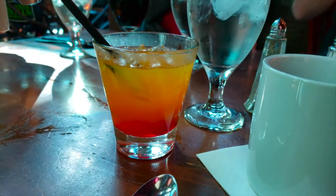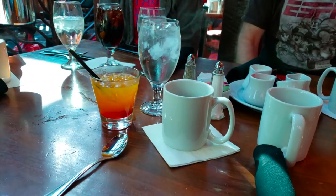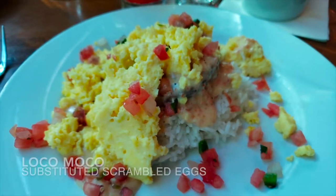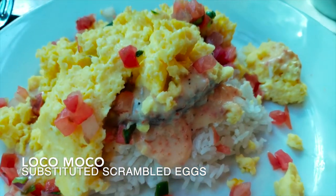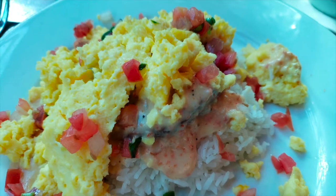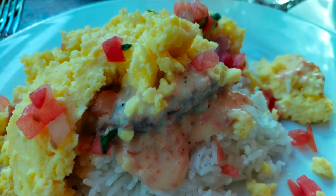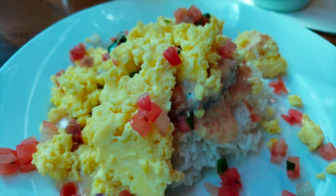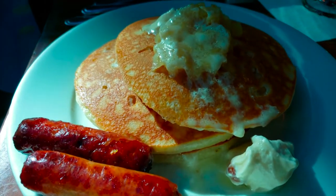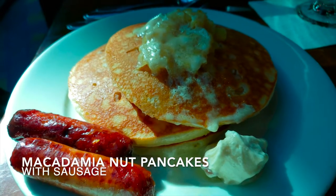Pog and rum, and the Kona French press. It's the drink he invented. So this is the Loco Moco, but it's with scrambled eggs instead of fried. You can get them any way you want. Here's the hamburger under there. That's the macadamia nut pancakes, with sausage.